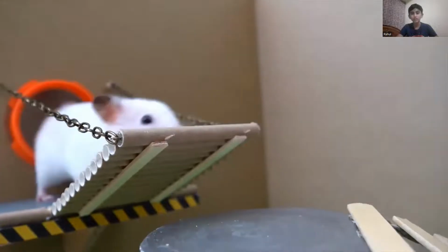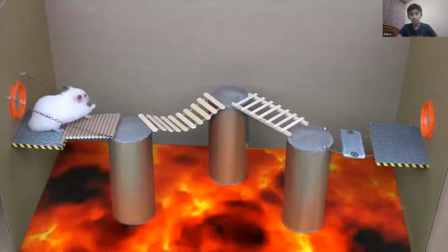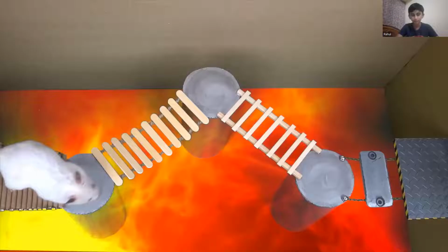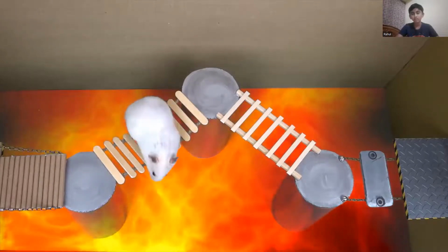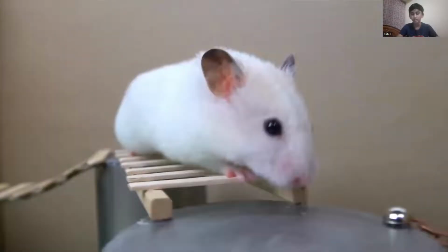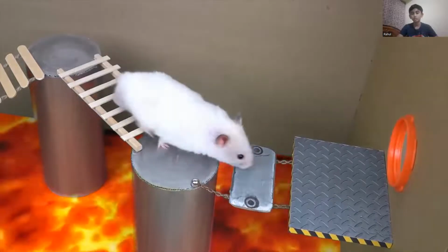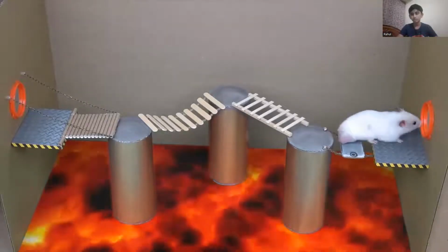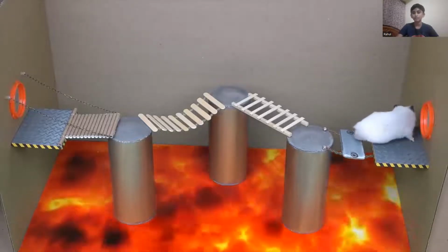Oh my gosh, there's lava over there. Can he cross it without falling down? Let us watch. Hey. Careful, Hamster, you should not fall down. Okay, he made it across. Just one more bridge. And yay, he crossed the lava pit.